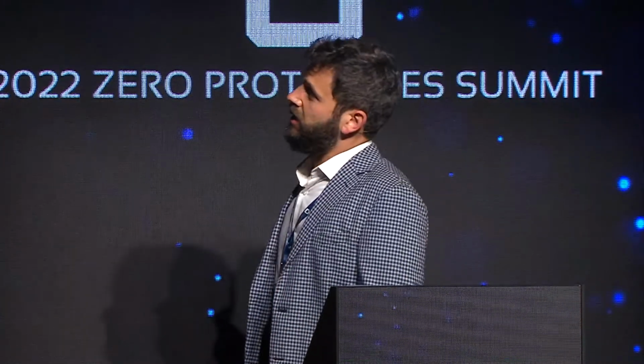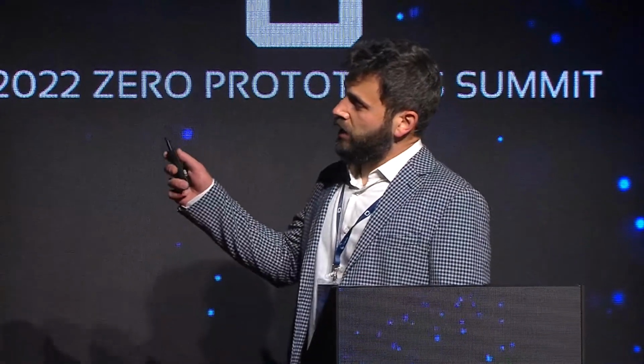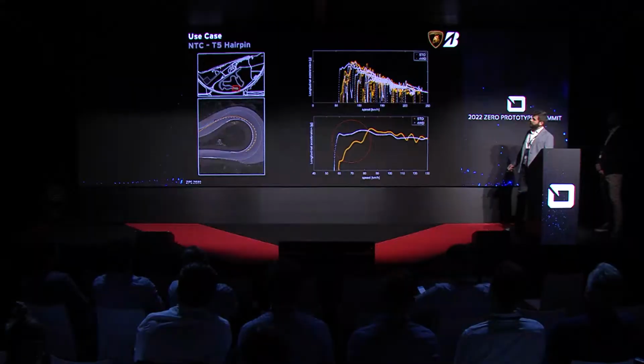Here we see the same situation from an acceleration point of view. In the plots, you have the longitudinal acceleration versus the speed. We can see in the upper plot, we have the complete lap at the handling track. We can see that the two cars are similar in most of the phases, and the area where they differ most is the low speed range.